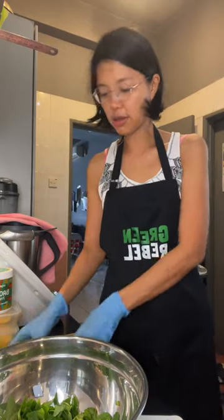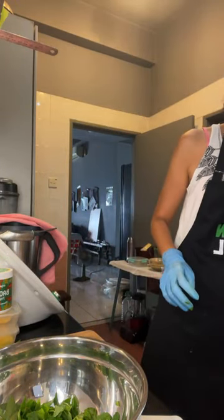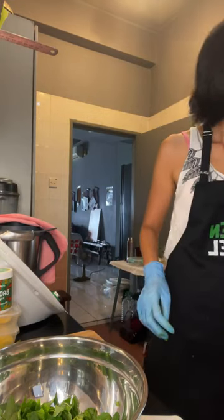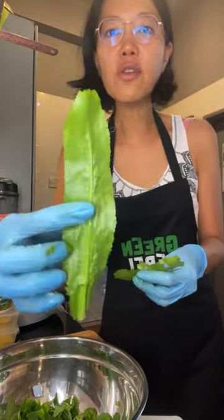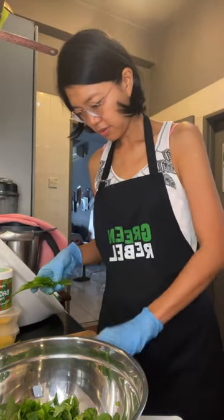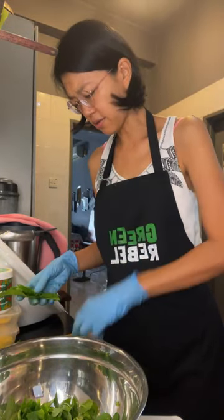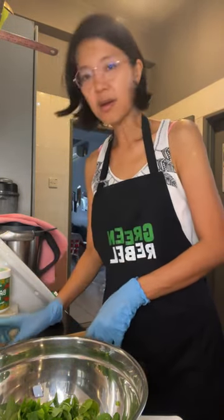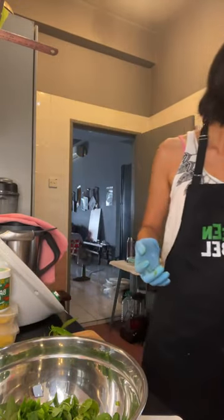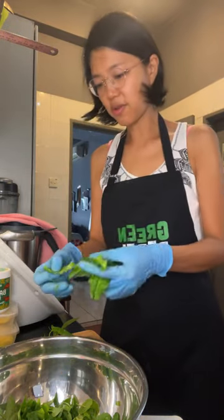More kangkong, I think. Yeah. I have sawtooth coriander as well. And then we have pegaga. What's this called? I can't remember. Mugwort? Pennywort? I think Asian pennywort, right? Yeah. More sawtooth coriander.